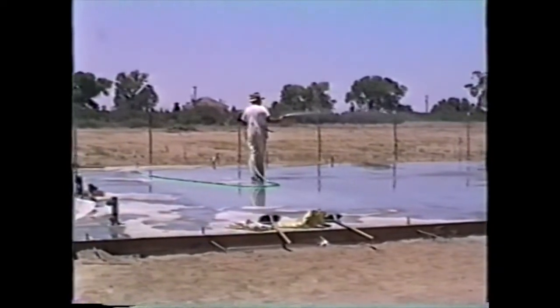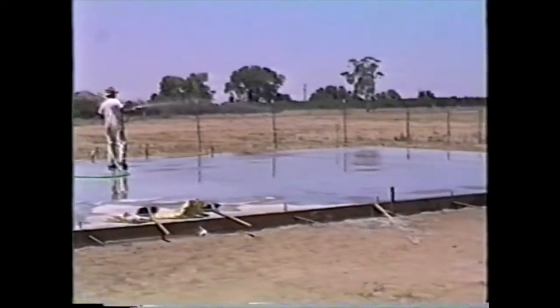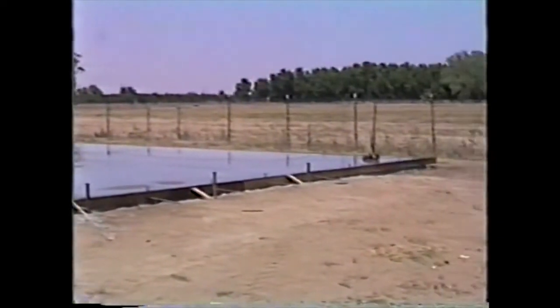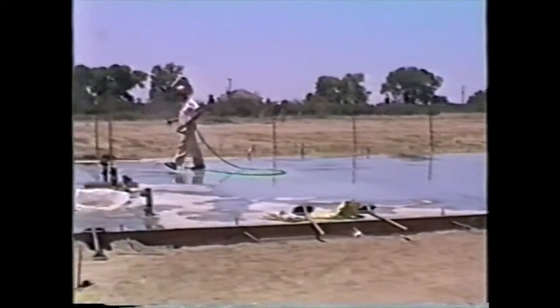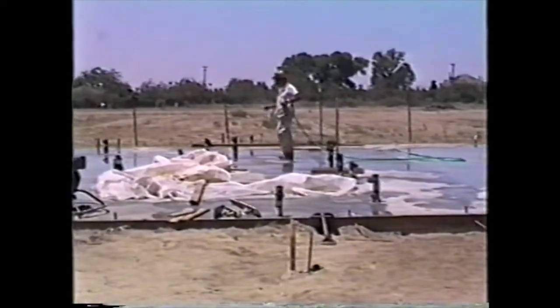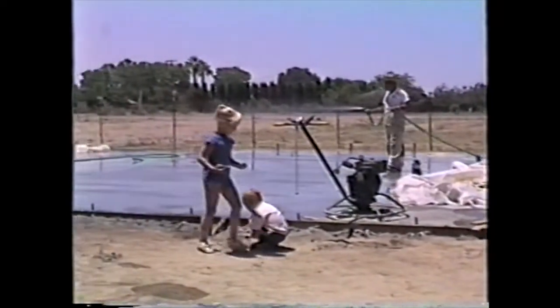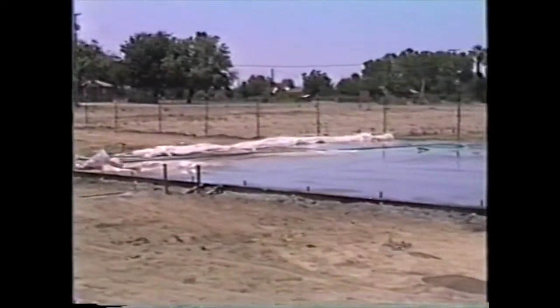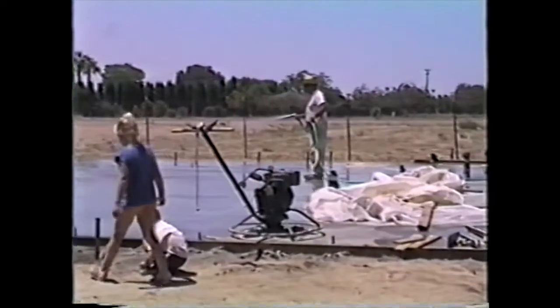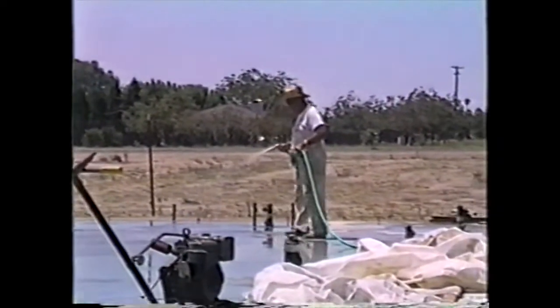Today is June the 29th, 1987. All the concrete is poured. Our master builder right there.